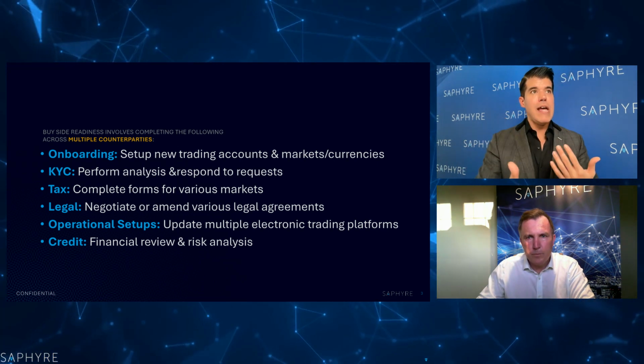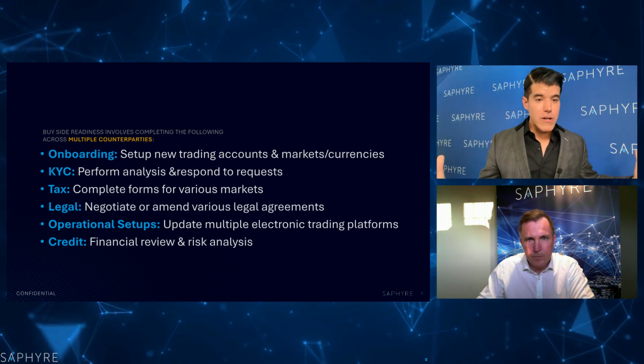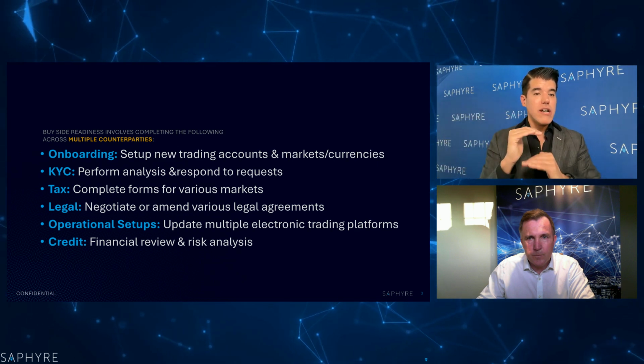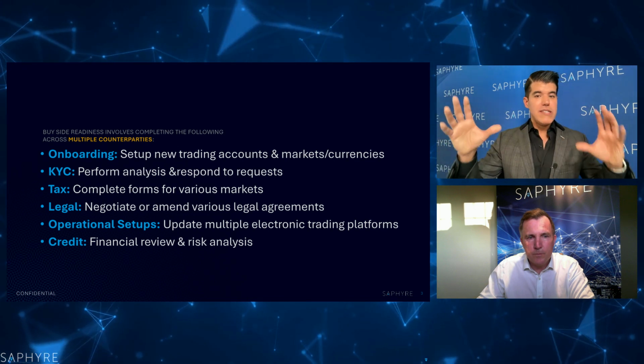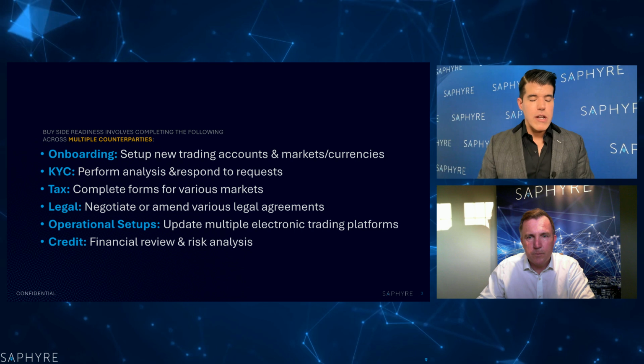is occurring where you're amending legal agreements with multiple parties in bulk, because you usually don't just trade with one party. And there's compliance details stuck within that needs to be applied, not just for the onboarding, but for the trading and post-trade, which then segues nicely to the operational setups across multiple electronic platforms.